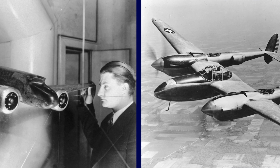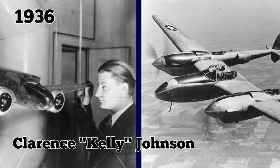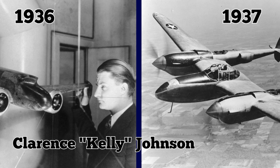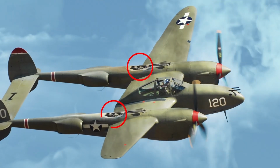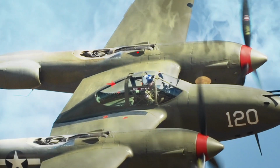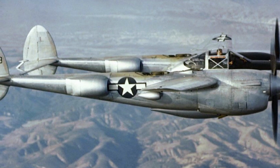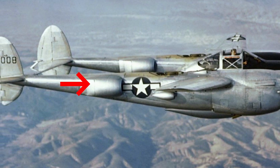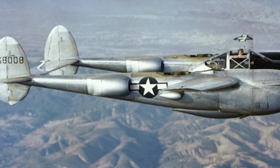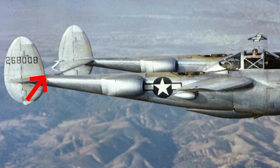The Lockheed P-38 Lightning was conceived by Clarence Kelly Johnson in 1936, and work began in 1937. The plane had an interesting design featuring a twin boom configuration. The pilot was located in a central pod with armaments. According to the Encyclopedia Britannica, the engines were housed in mid-wing nacelles that extended into tail booms. These tail booms supported twin rudders and were connected by a horizontal tail.